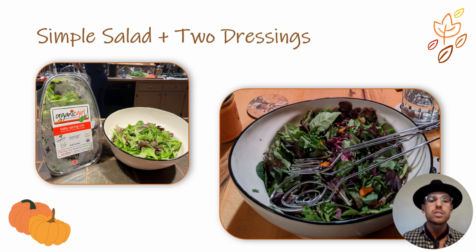Next, we're going to move on to our simple salad with 2 dressings. Salads are a wonderful way to incorporate more fruits, more vegetables, but also more nuts, seeds, etc. into our diets.